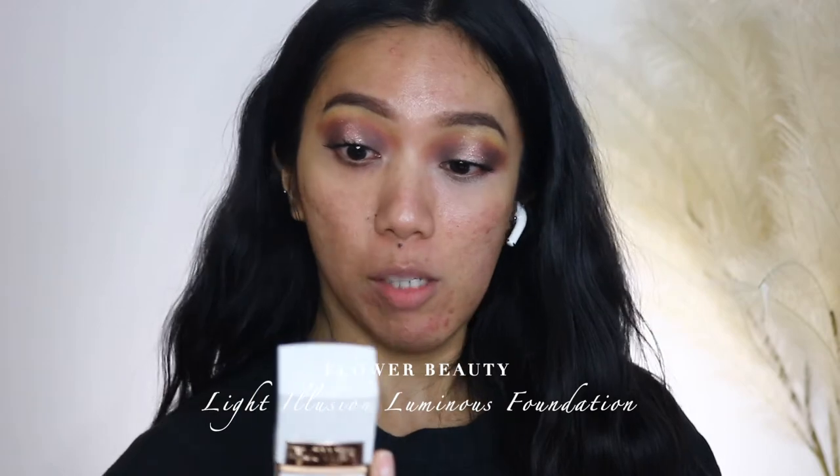For foundation today, I shopped my stash, and I have not used this for a very long time. This is the Flower Beauty Light Illusion Luminous Makeup Nude Skin Feel Foundation. You could actually purchase Flower Beauty from Chemist Warehouse New Zealand website, which I'm amazed about, because I actually got this from the Chemist Warehouse when I went to Australia, and I was trying to Google it and I did not realize that Chemist Warehouse has got a warehouse in Auckland where you could purchase some of the Flower Beauty products, which is kind of exciting.